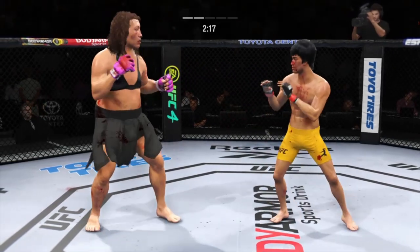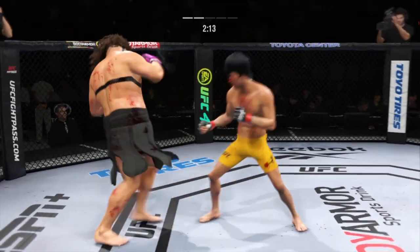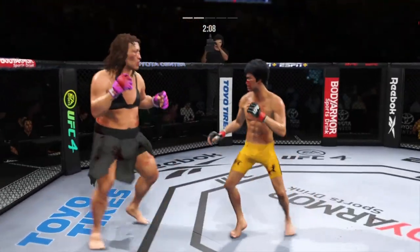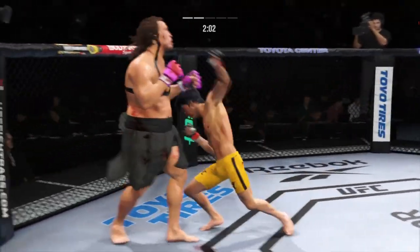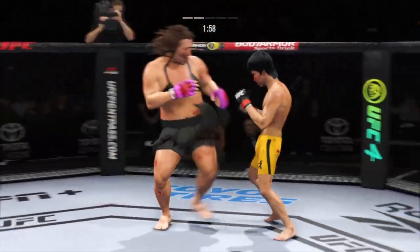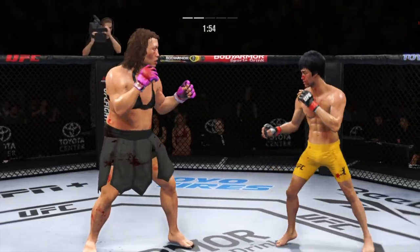Right hook attempt. That's a miss. Oh, nice knee to the body for him there. Very nice. Going to the body now with the kick. That one is blocked, though, by Lee. Oh, continuing to work the body to great effect. Good series of strikes by him there. Great job of mixing it up, staying active, keeping busy, doing great work.